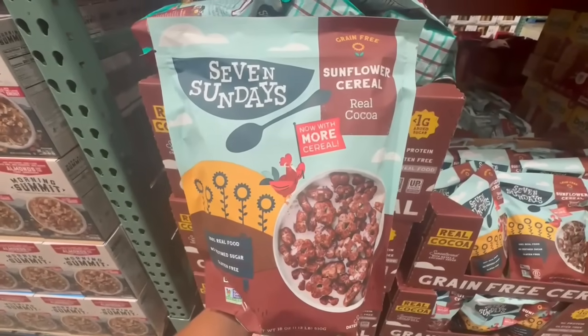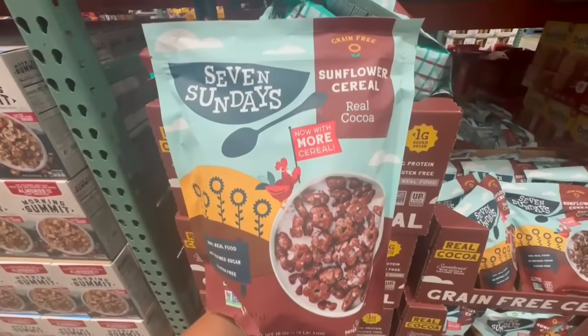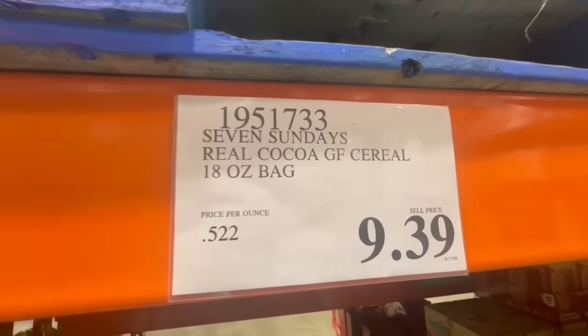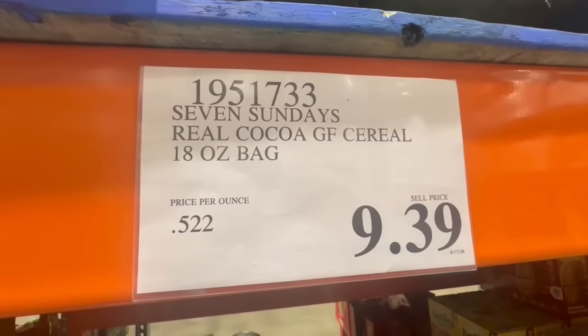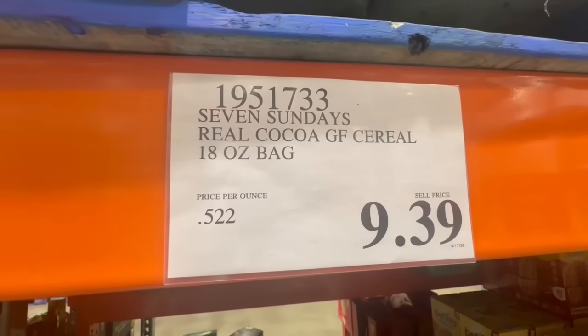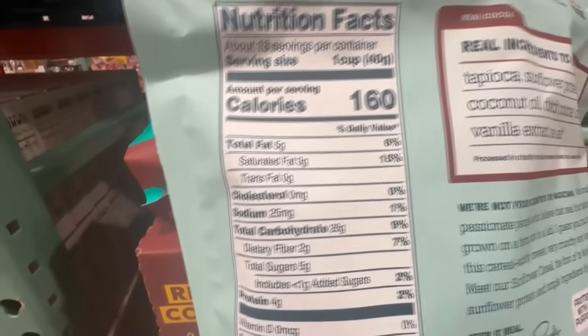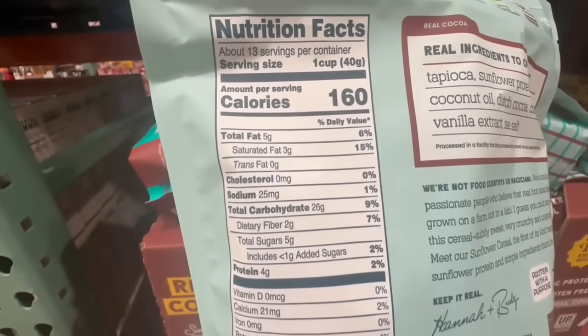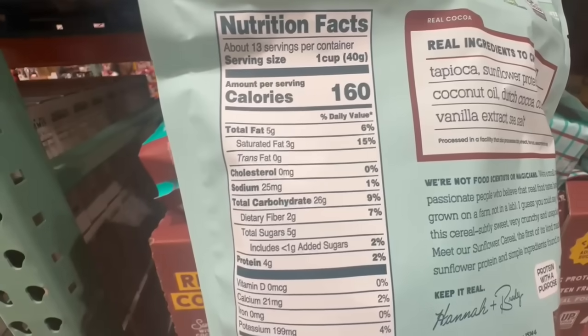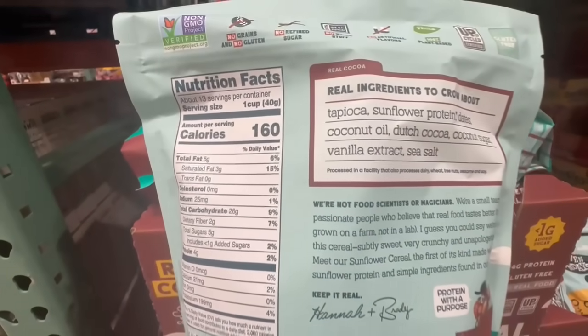7 Sunday cereal is also back at Costco. This one right here is made with real cocoa. And this brand right here is known for having very simple ingredients in their products. So this is actually an 18-ounce bag going for $9.39. Some people enjoy the cereal with milk. Others like having it just as a little snack, kind of like by itself. 1 cup is 160 calories, has around 5 grams of sugar. And look at these ingredients: tapioca, sunflower protein, dates, coconut oil, Dutch cocoa, and a couple of other ingredients.